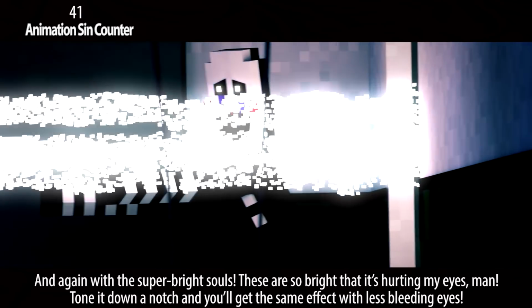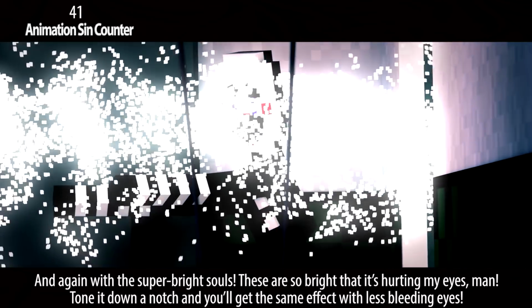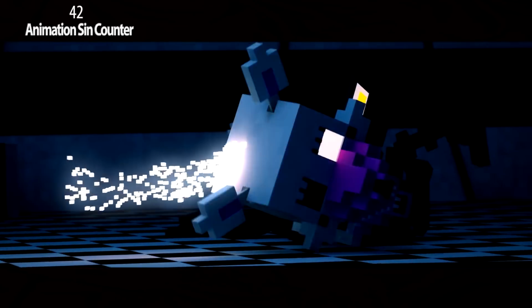And again, with the super bright souls. These are so bright that it's hurting my eyes, man. Tone it down a notch and you'll get the same effect with less bleeding eyes.